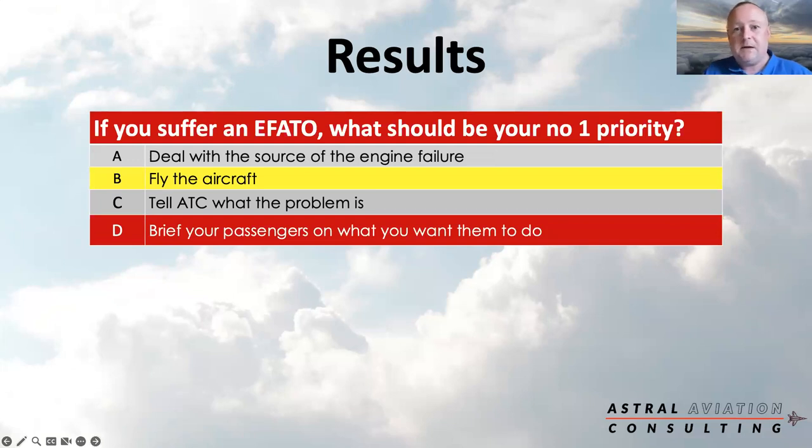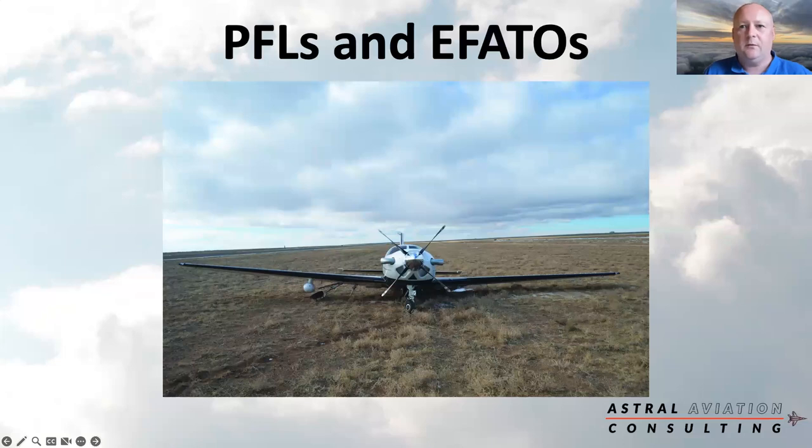Well, it is, but clearly a lot of people, when they suffer it for real, don't necessarily instinctively do that. They get distracted or focus on other things. So let's have a look at some top tips about PFLs and IFATOs and think, well, why doesn't it happen so obviously and easily in practice?